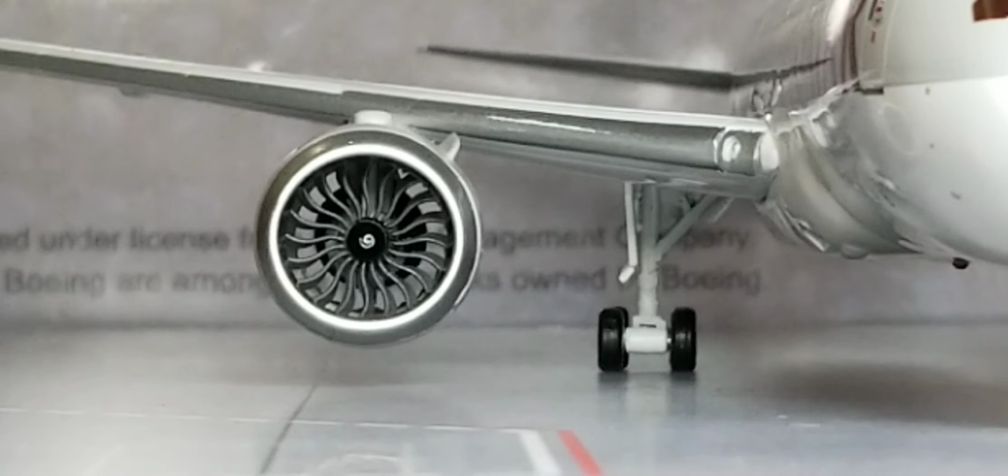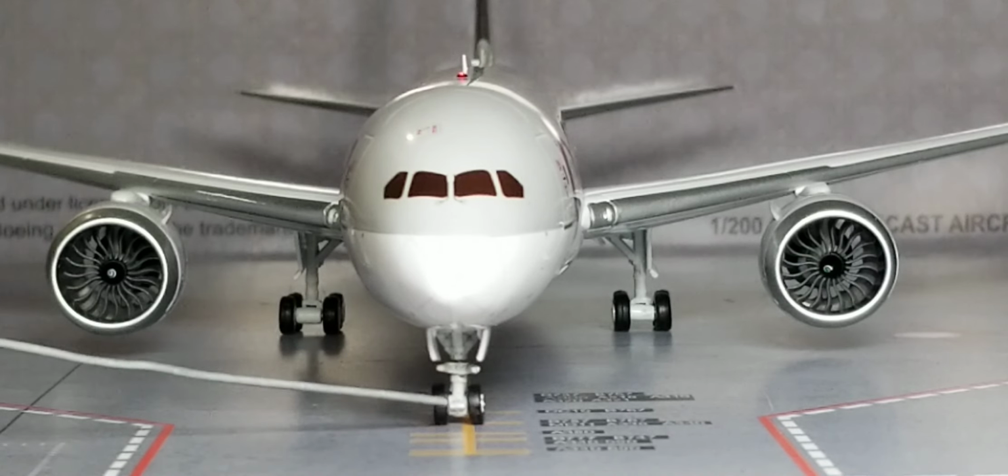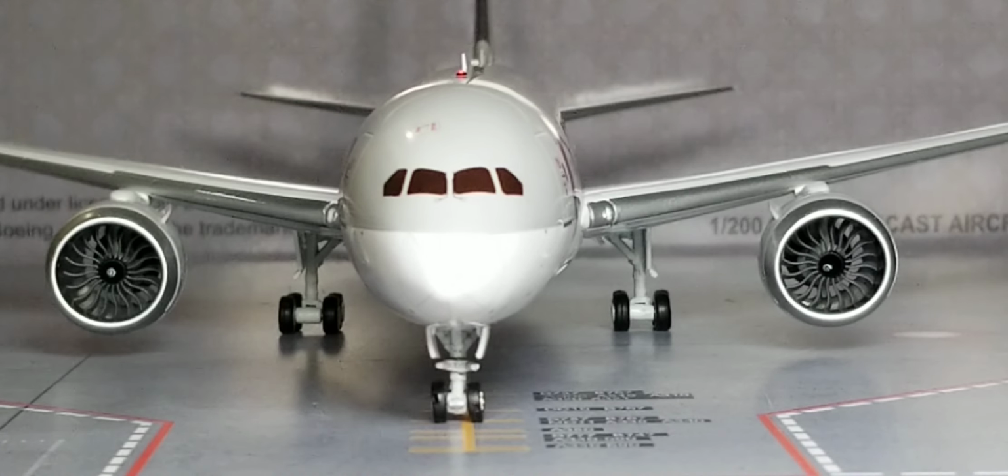All right, now you're looking at the front of the aircraft. You got a better visual view of the cockpit windows you see here, the windshield wipers, the radome nose cone, the front nose landing gear doors, the landing gear lights inside of the landing gear doors, the landing gear struts, as well as the front visual view of the front nose landing gears, okay?